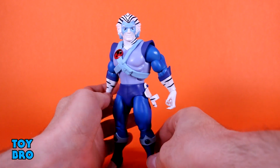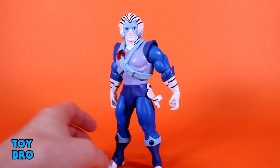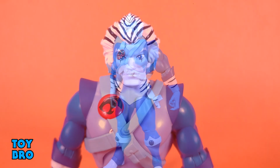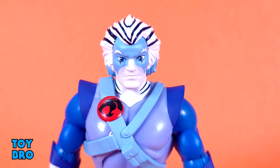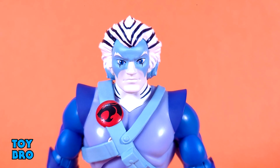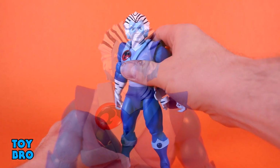And then of course, we have this head sculpt, and again, white is an area where things can go really wrong, but it's super clean, super crisp. All the line work is really on point. Everything is where it needs to be. The stripes in the hair are really nice. Even this blue shock of hair on the back looks good, and the facial features are nice.